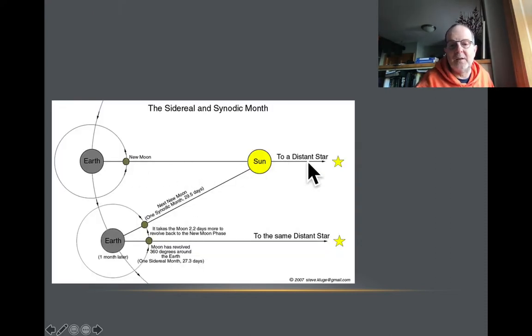Here we're looking off at the moon and a distant star. The distant star could be on this side of the earth, and the moon goes around us. 27.3 days, it's back to that distant star, but it hasn't revolved around to where it can now line up for the new moon phase in relation to the sun. And that's again because in that 29.5 day period, we've gone around the sun about 30 degrees, 1 degree per day. And that angle change in relation to the sun causes this difference between a 360 rotation around to a fixed star versus phase to phase, 27.3 days versus 29.5.